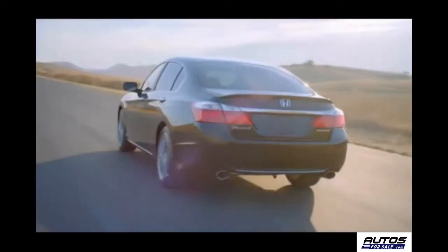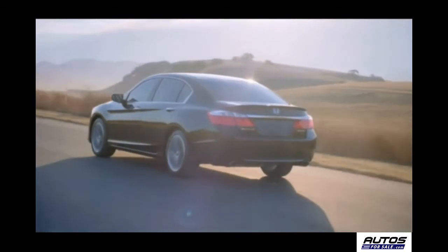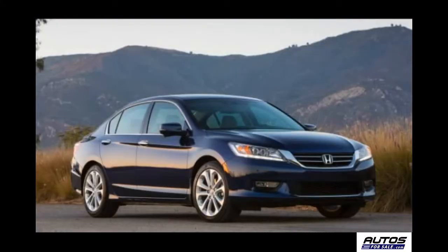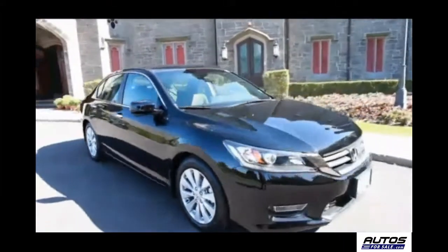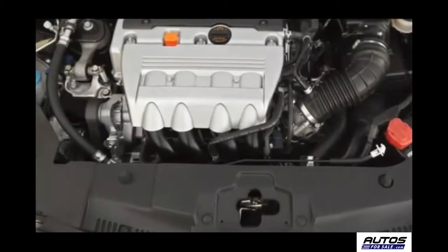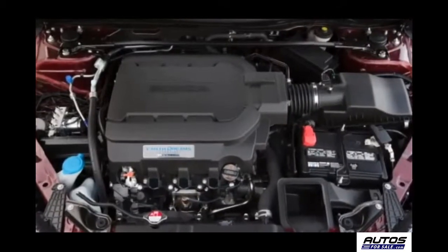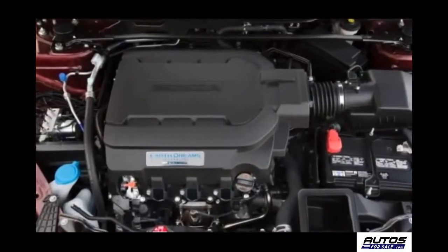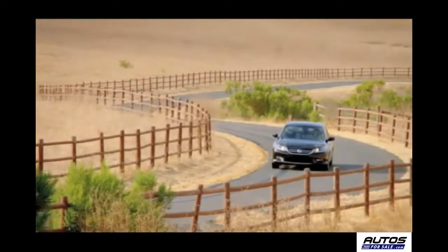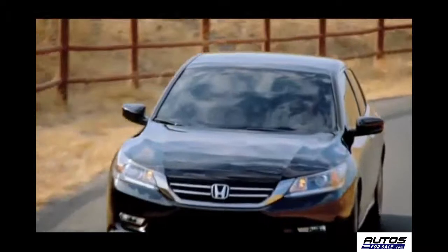The Accord sedan is available in 8 different trim levels from the base LX to the EXL, including the all-new Sport and the top-of-the-line Touring model. You also get a wide selection of power and performance too, with either the new Earthdreams 2.4-liter VTEC engine rated at 185 horsepower, or the more powerful Earthdreams V6 rated at 278 horsepower. That's more horses than you get with the Lexus ES, BMW 328i, or the Mercedes-Benz C-Class.